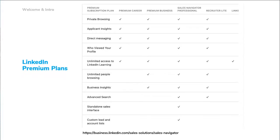So I mentioned taking on a premium account, and the one I have is the Sales Navigator. Show of hands, who's using Sales Navigator at the moment? A few of you. But what that mainly gives me is this advanced search position, but it also gives you many other advantages over just the free account.